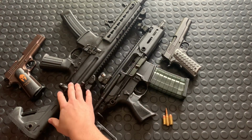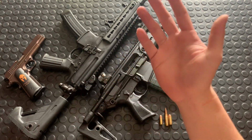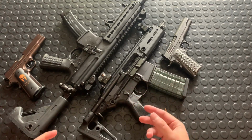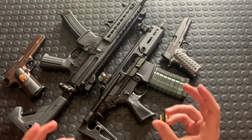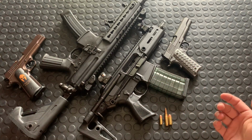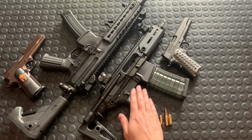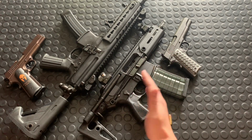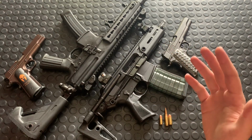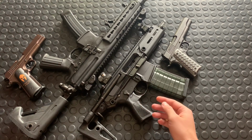But Sig, like the rotating closed bolt design is just awesome, and the way that they originally came with the MCX with the condensed bolt carrier system that doesn't require a buffer tube. That's super innovative, and they've really started to refine that system now. And things like the Rattler, honestly guys, I think this is one of the coolest and sweetest guns you can own nowadays.